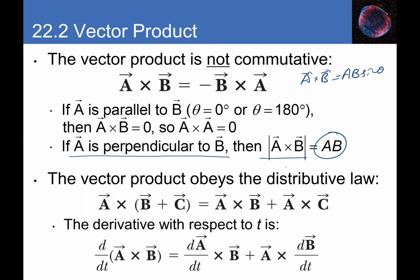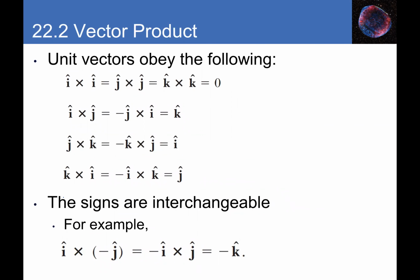All right, so here are a couple of other algebra rules. You can look at them. We don't necessarily work with them so much. Maybe at a higher level we work with them, but in this class not necessarily. So you can kind of look at them, but they're not really used in this class. Okay, but what we use a lot are those unit vectors.